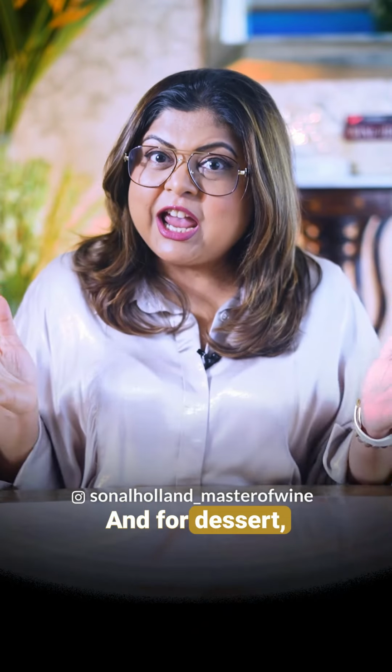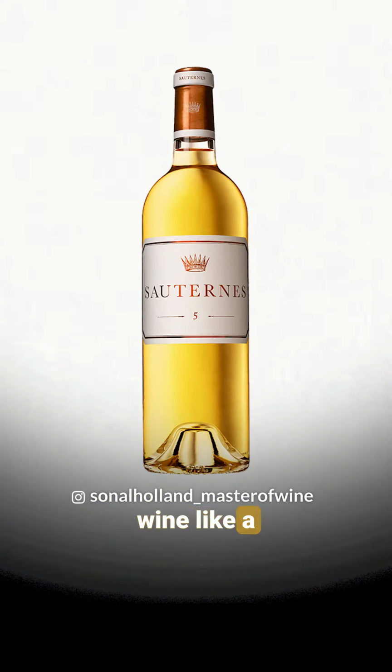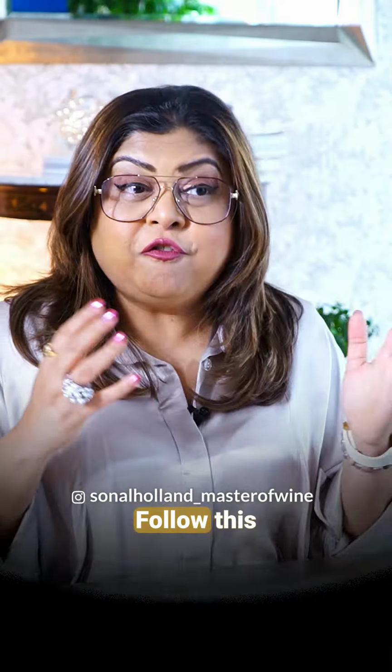And for dessert, enjoy a sweet wine like a Sauternes or a Tokay. Follow this order to enhance your wine tasting experience and impress your guests.